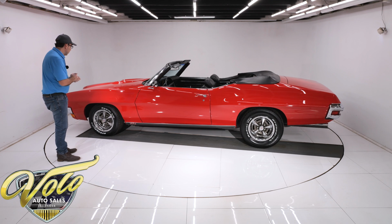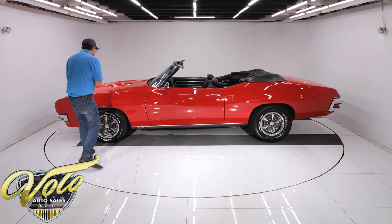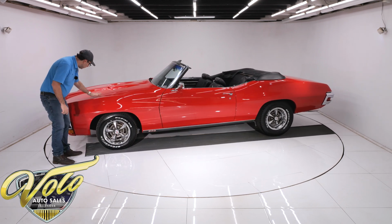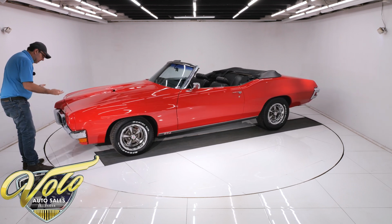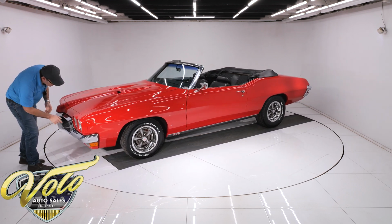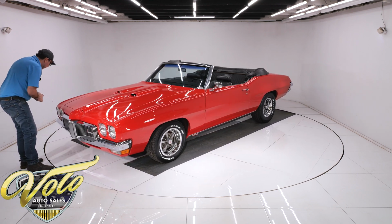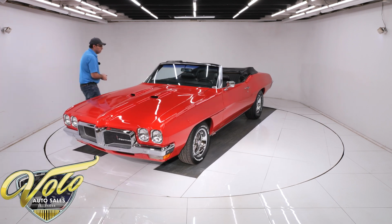It's shiny. It's polished. You'd have to be someone really fussy to nitpick the paint job. I can see a little speck here, a little texture in that area, but very minor imperfections. There's no significant flaws. A couple little chips right there, tiny ones. But overall, the paint is really slick, really sharp.